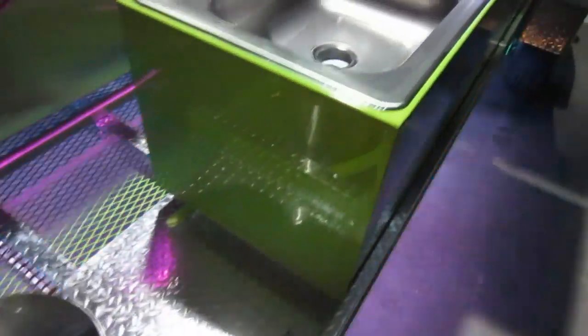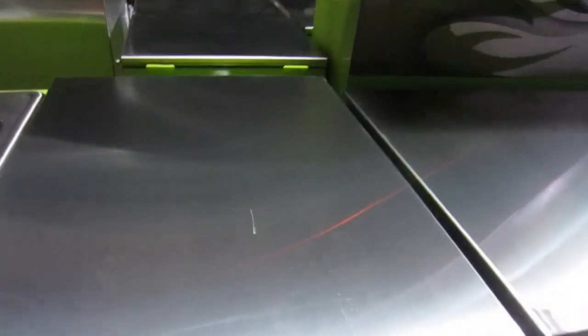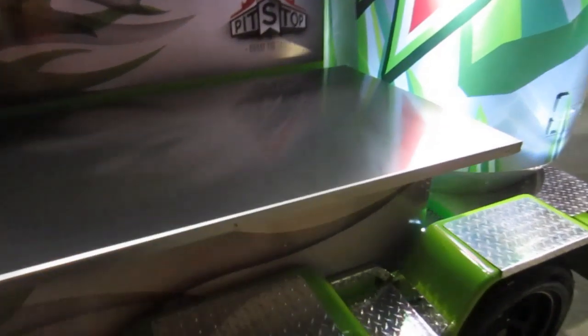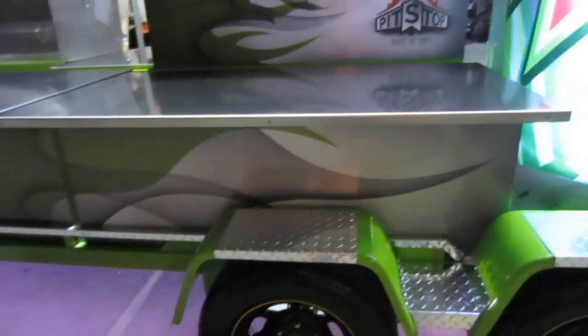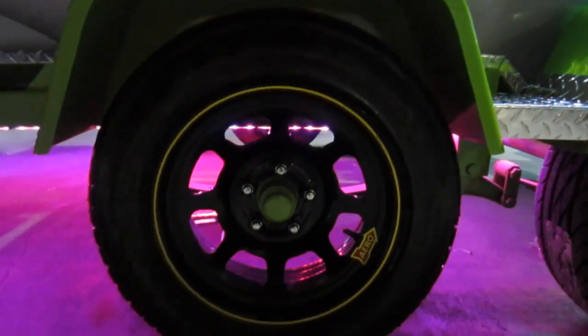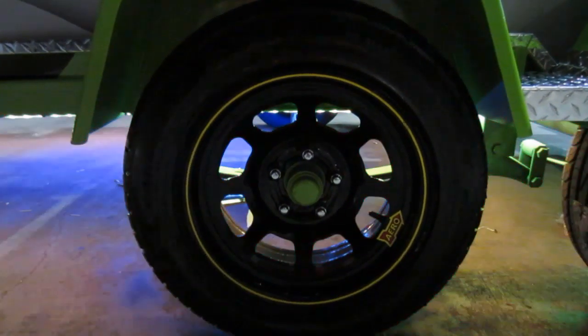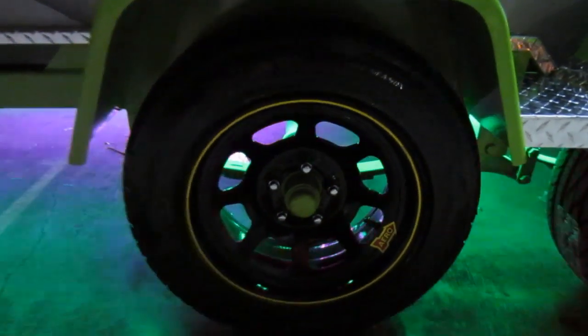Nice propane bottle holder. Your stainless steel sink with a 20 gallon on-demand pump system. Another stainless steel prep table. And you can see the beautiful underlighting that we placed on the trailer. And it's a little harder to see, but I'm gonna zoom in on these NASCAR style wheels. Dale Earnhardt Jr. uses these himself.